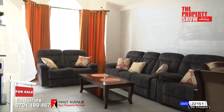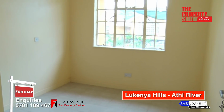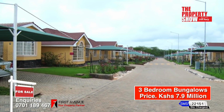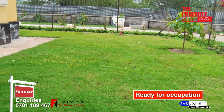Accommodation features include a lounge and dining area, separate fitted kitchen, guest cloakroom, 3 bedrooms, master bedroom ensuite, built-in wardrobes. Salient features include a perimeter wall, Cabro-paved internal roads, borehole water, carport shade, standby generator.